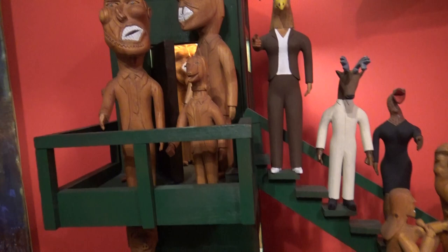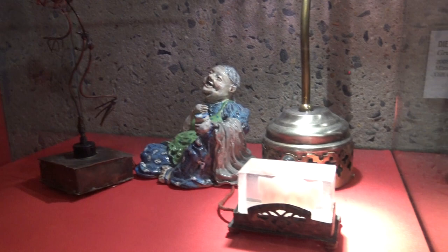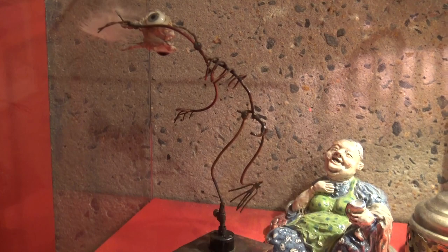Lots going on in here. Different animals with different heads and weird bodies and snake tongues. Interesting. Grandma Dents and Death. See, the light is actually lighting Grandma's dentures. We have a ceramic grandma and this character who I think is supposed to be Death. We have a skeleton over here.